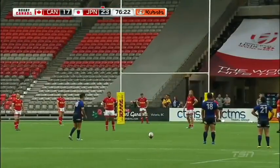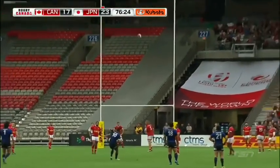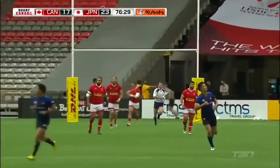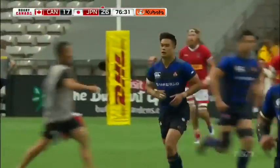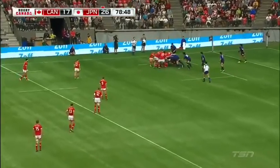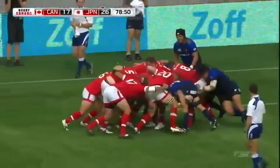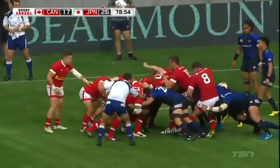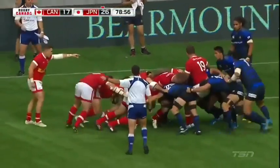Takes his time. Some clock management. The ball is up. And it's through. And that is a hard one to take for Team Canada. The ball is up. Evans brings it down into the maul. Canada losing the momentum momentarily here. They're trying to push forward. Not much momentum going though.